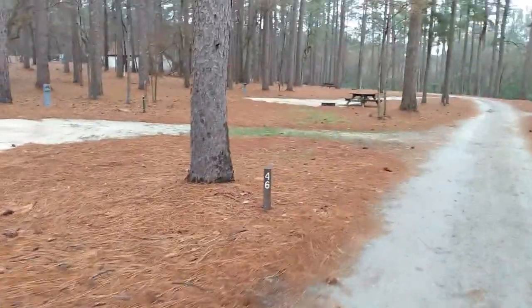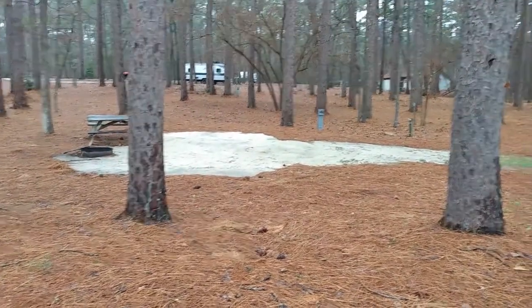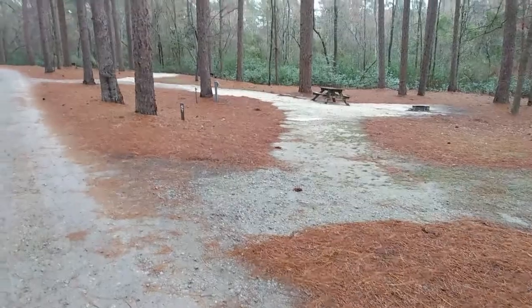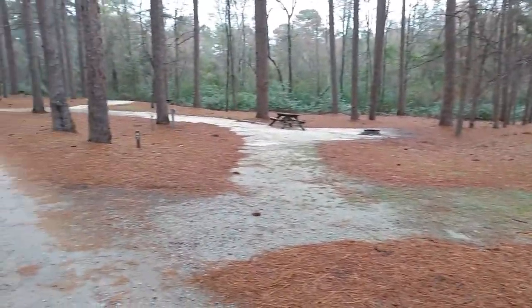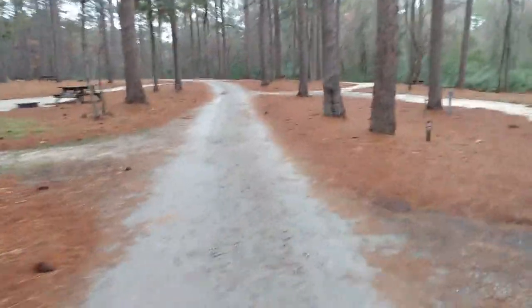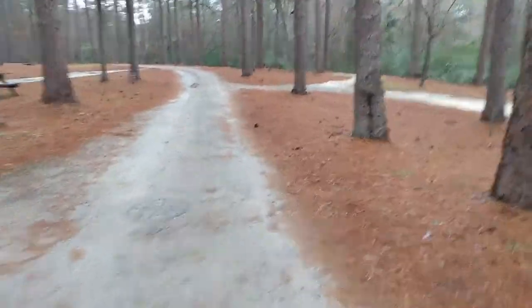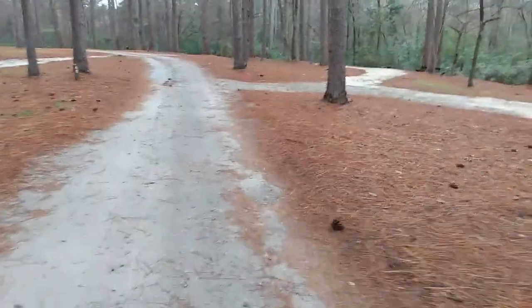And 46. 47 and 45 share a little section of driveway. There's a lot of them like that on here, or here.